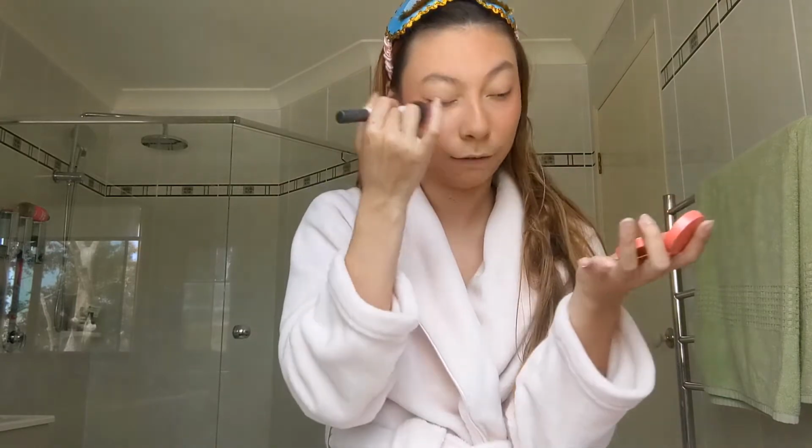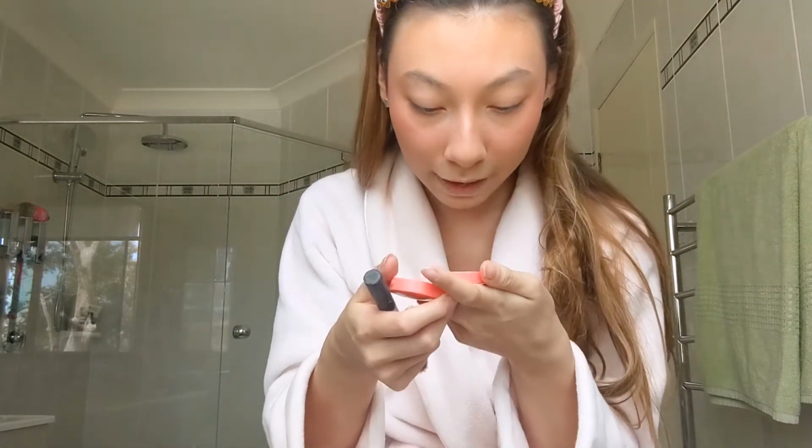That's become really popular recently, with TikTok and stuff. I've done that for a while. I just think it makes you look evenly flushed. Really love the scent of this blush as well. It's not matte. It has a little bit of sheen through it. I'm not sure if that'll come up.